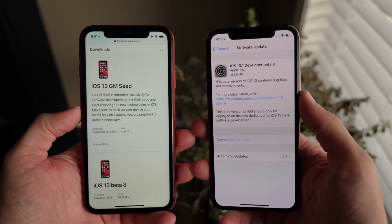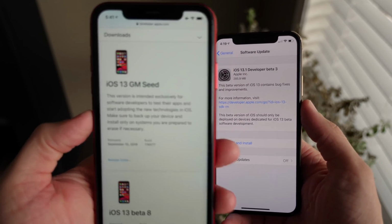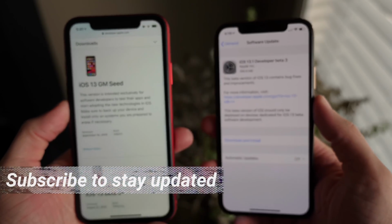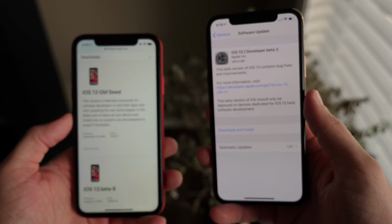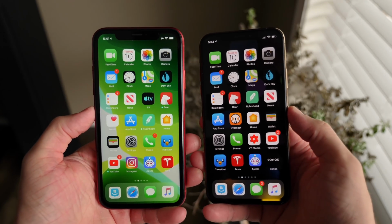Yo, what's going on guys? Sam here. Just as big of a day as it was for Apple hardware, there is some big software stuff that happened as well. We saw not only the iOS 13 GM and iOS 13.1 Beta 3 for developers, but we also got release dates from Apple, not from a third party, about when iOS 13 and iOS 13.1 are releasing. So I've got a huge update for software for you guys in today's video.